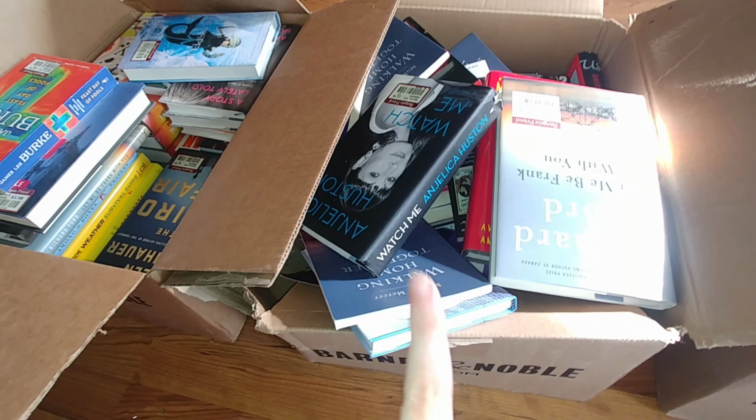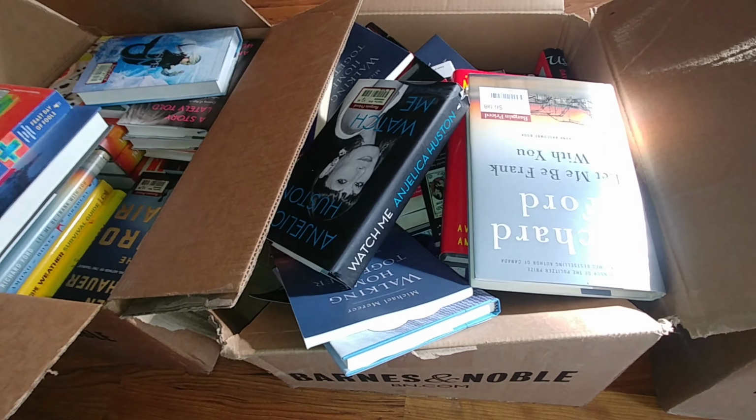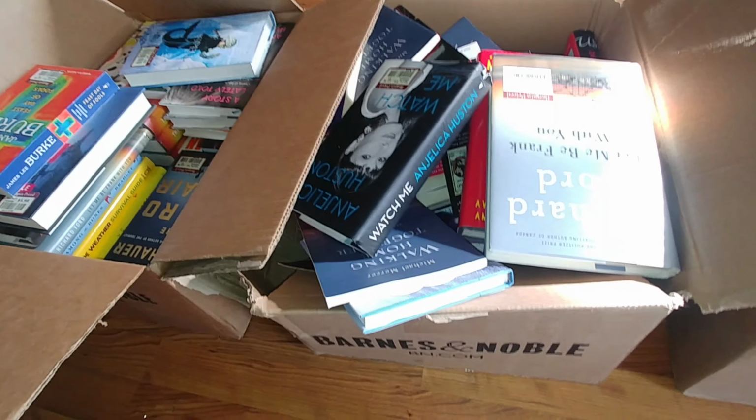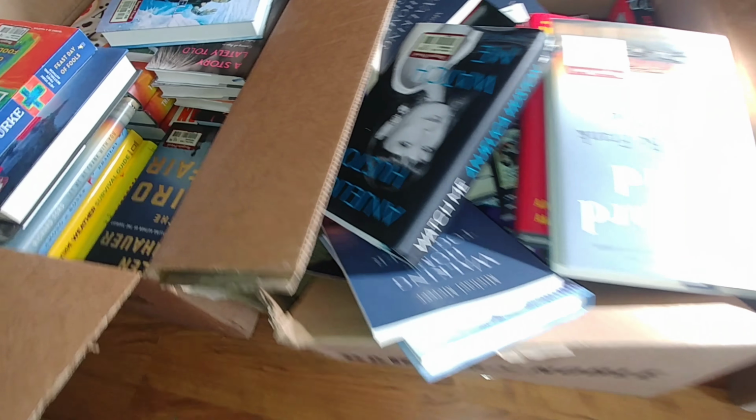Then we ran by this store. She had never been there before, so we ran by, and I think there were like 6 or maybe 7 boxes in there. These were all taped shut, so we just grabbed them out and threw them in our car.